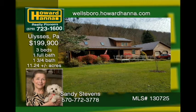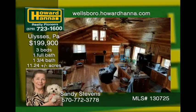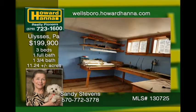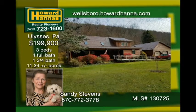Check out this beautiful home situated on 11.24 acres bordering Susquehannock State Forest. Spacious with an open floor plan featuring the kitchen, dining area, and living room with wide plank wood floors and high ceilings. Convenience is yours with laundry, bedrooms, bath, and an office on the first level. The oversized garage has a room and storage above. The room could be used as an office, or bedroom, or a shop.